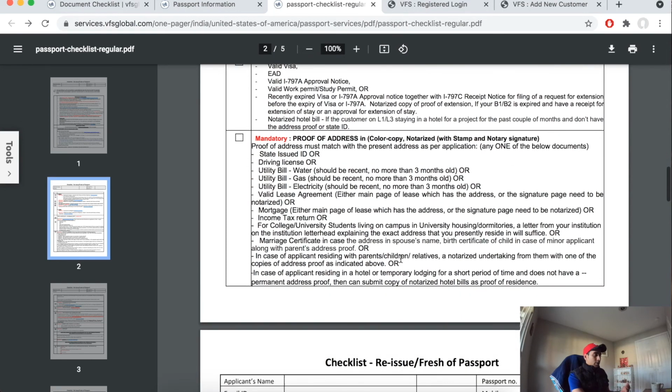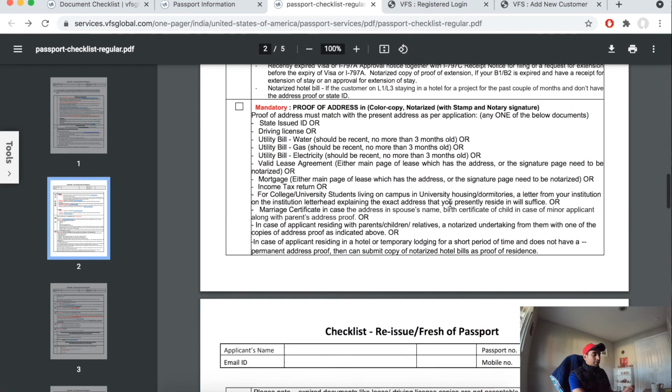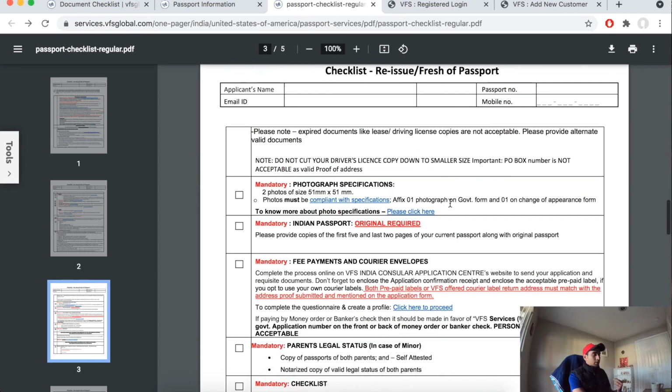Then your proof of address. Again, take a colored copy of your state ID with the address that you actually entered on your application. If there is a difference, make sure you send one of the utility bills. Again, take a colored copy, one should be enough. Take it with a stamp and notary, right? So this is super important. Don't miss this step. They've clearly mentioned it, just do that.